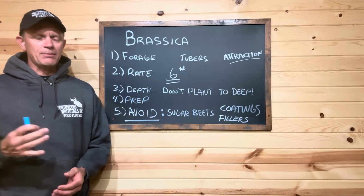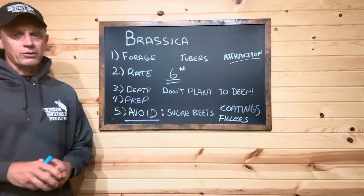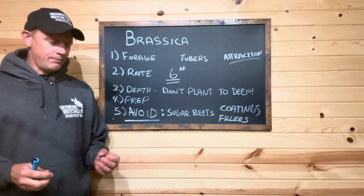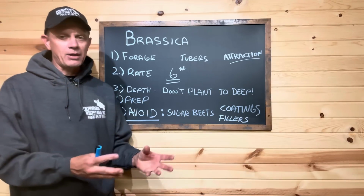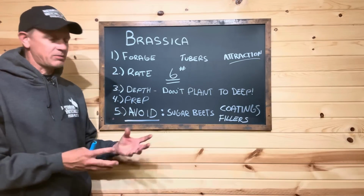I see a lot of people make mistakes. I see so many plantings, myself included, up until a couple of years ago, overseed their brassicas. I'm now seeing people recommend 8 pounds an acre. Companies are trying to get you to buy 8 pounds an acre. We recommend 6 pounds an acre.